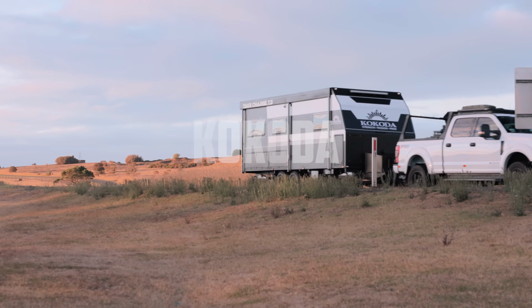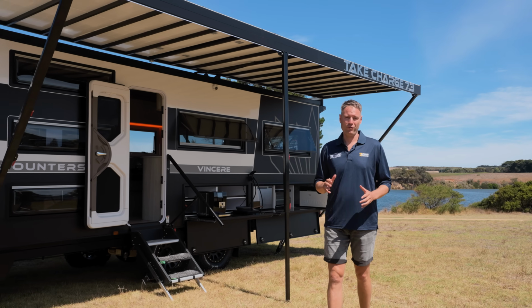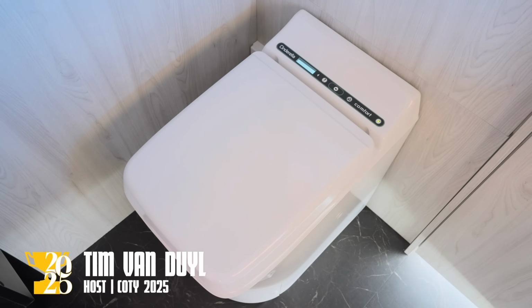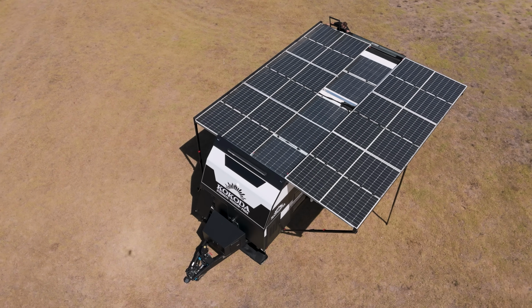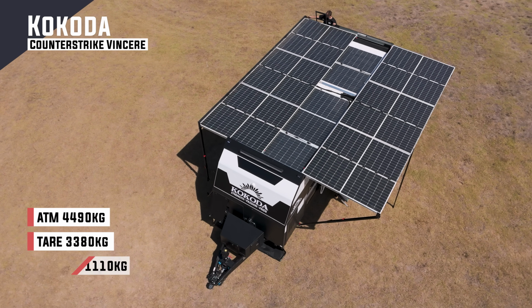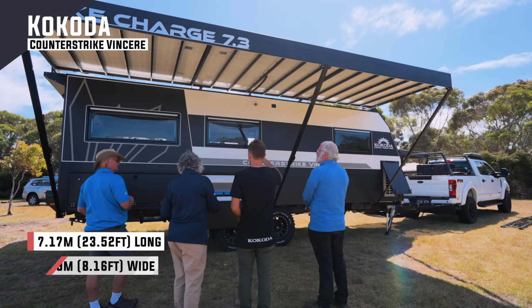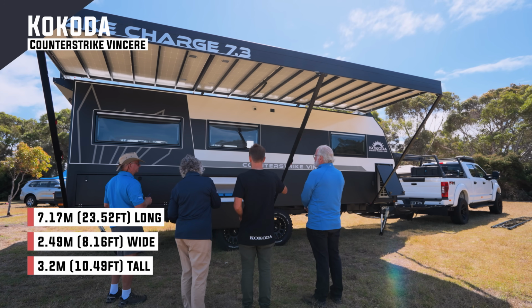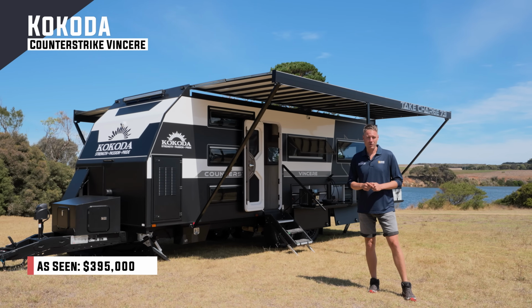Beside me is the Kokoda Counterstrike Vincere, a caravan full of world firsts. This van has an incinerating toilet, a water maker, 7.3 kilowatts of solar on top, and a 30 kilowatt hour battery built in. Now, our three crack judges, John, Mel and Alison, have 3 days to find out if this is the best van for sale in Australia right now.